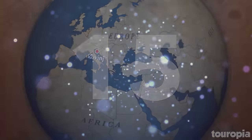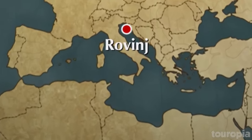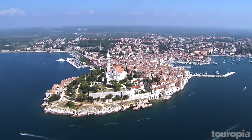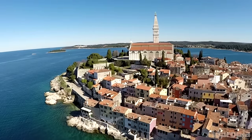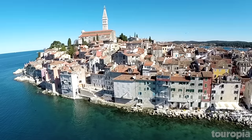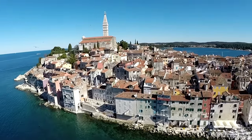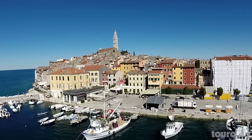Number 15. Rovinia. On the west coast of the Istrian Peninsula juts Rovinia into the Adriatic Sea. More than 15,000 residents cram into this tiny town wedged into the edge of the peninsula. Unlike many other ancient Croatian cities, Rovinia has no fortified walls. The outer ring houses feature front doors that open right up to the sea.